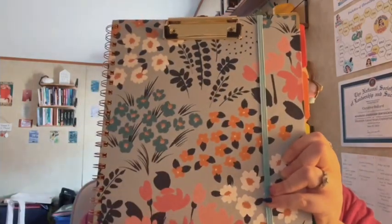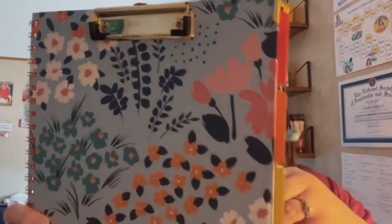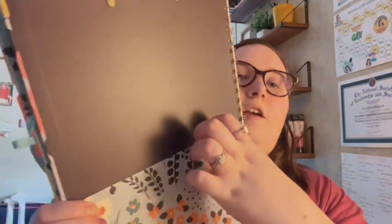So this front part is the clipboard. You can see it's got this strap to hold it all together. It's also got a little holder for a pen or a marker that I use. As I open it up, it's already got a folder right here. And then it's got a file folder kind of thing, but each side has another folder. So I think it's like 1, 2, 3, 4. I think it's like 10 folders total for just the file folder thing.